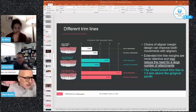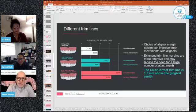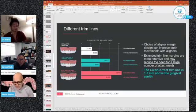So one quick question about attachments, because I think that's an integral part of clear aligners, regardless of which system you use. Having said that, I have seen some aligner systems that don't really use attachments. I just wonder whether some dentists entering into it understand the complexities and the need for attachments.